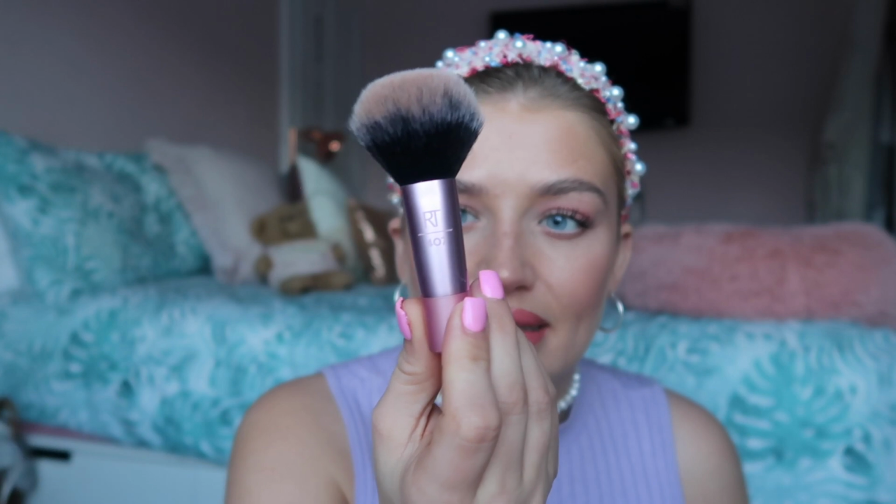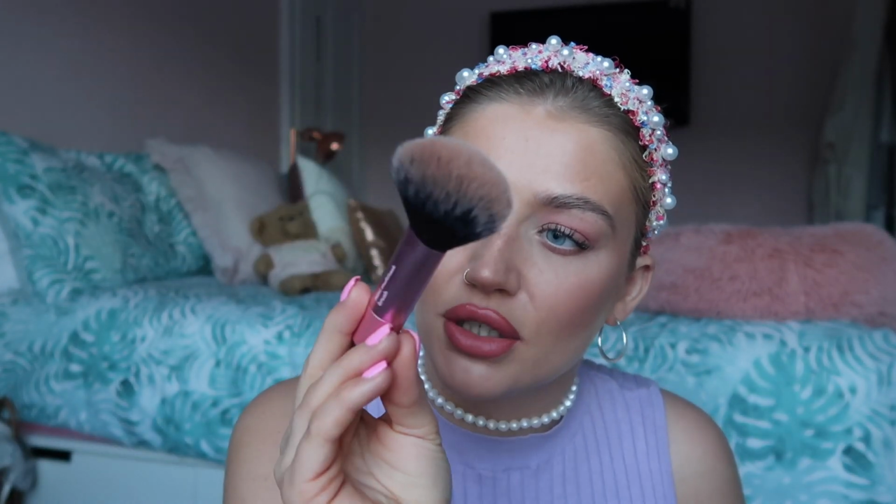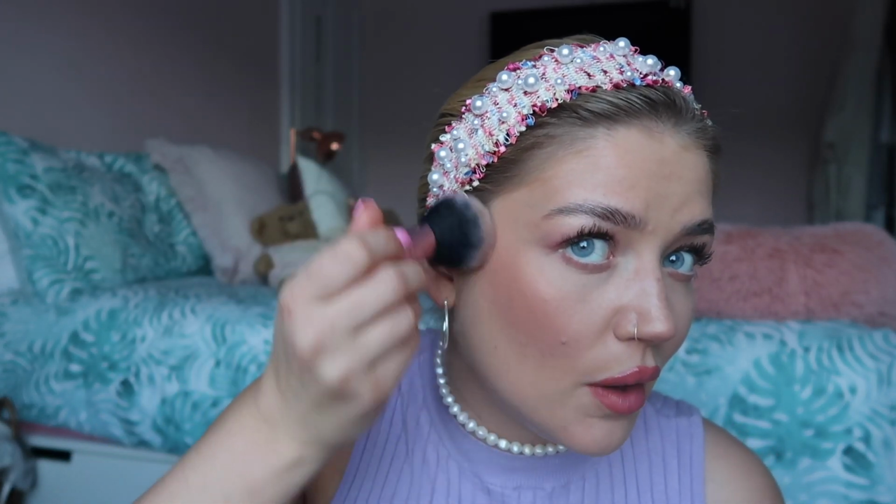For even more of a natural look, I like this tiny one. It's a mini Multitask brush. It's kind of similar to this one, but it's not angled. It's just very fluffy, and it's that sort of shape. And I turn it on its side so it's that way rather than that way. And I just go up there, and this one's just a lot more natural. I use this for daytime. They're both really nice contour brushes. I just really like them.